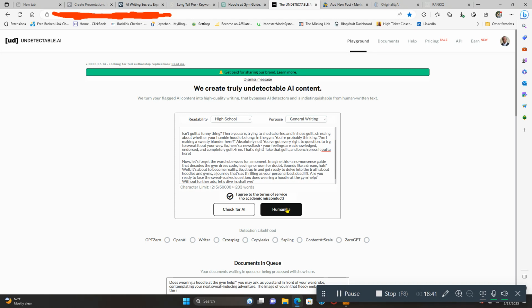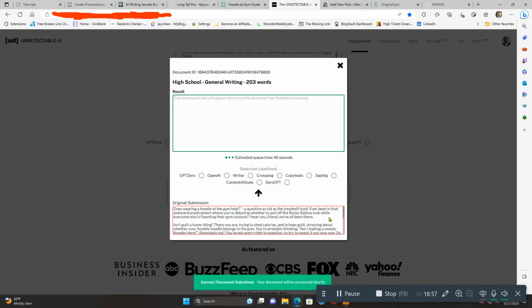And what it's going to do now, it's going to take that content and make it undetectable to AI, where it passes all these different AI content detectors out there: GPT-0, OpenAI, Writer, Crossplag, CopyLeaks, Sapling, Content at Scale, 0GPT. And we're going to click humanize. It's going to take about 40 seconds. It's going to turn this content, it's going to rewrite it. And it sounds really good.